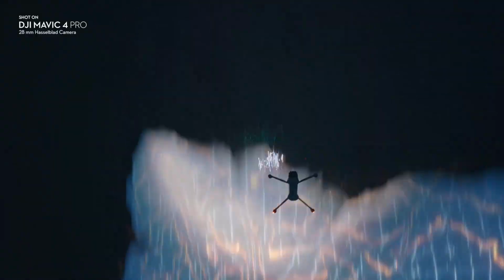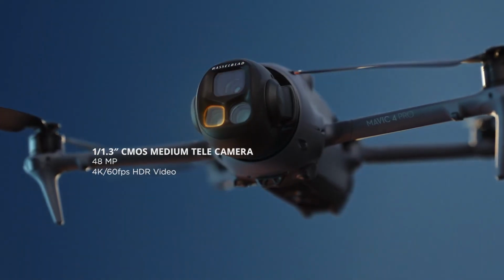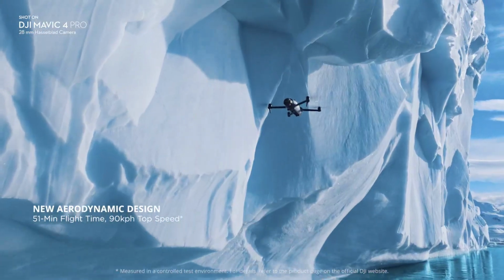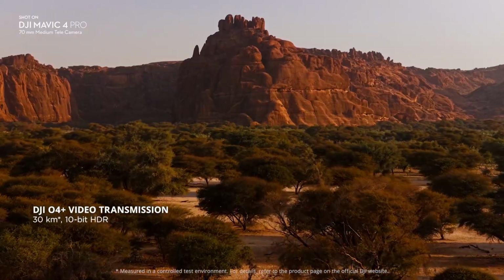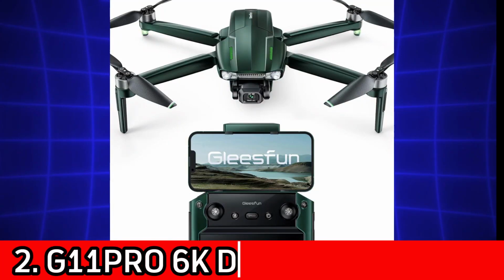Pros: 100-megapixel Hasselblad 4/3 CMOS camera. Advanced tri-camera system. Up to 51 minutes of flight time. DJI RC Pro 2 smart controller. 3 intelligent batteries included. Professional image quality. Outstanding flight stability. Number 2.